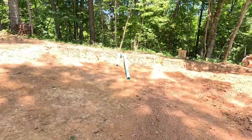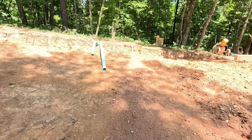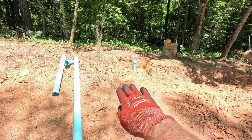I'm just about gonna wrap it up for the day. I have my sewer line in here. I finished putting this in. This was all uncovered earlier. You may have seen that in the background, but I've got the connection finished there. It's not at the finished height.